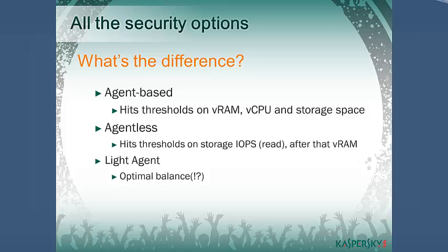Agent-based, again, as I showed you on the graphs, is not scalable at all. However, if you have a lot of resources, you can use agent-based protection. Security-wise, it's next to ideal solution. There is one issue with instant-on gap, which potentially can be exploited, but I estimate the chance of that being very, very low.